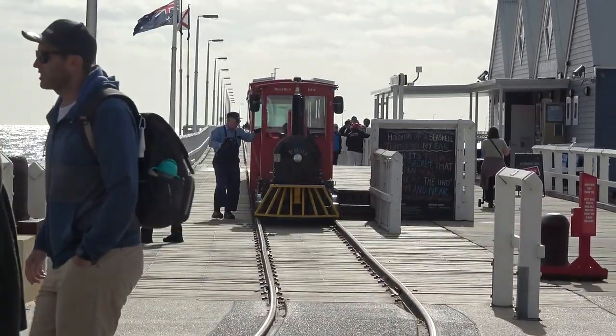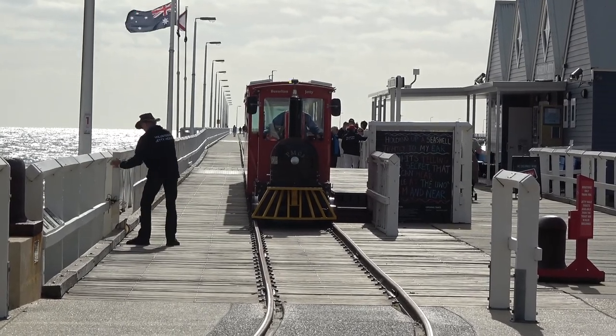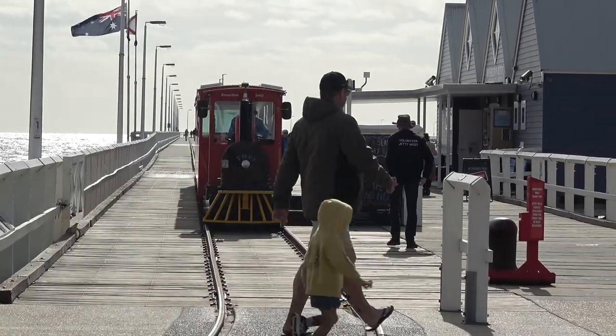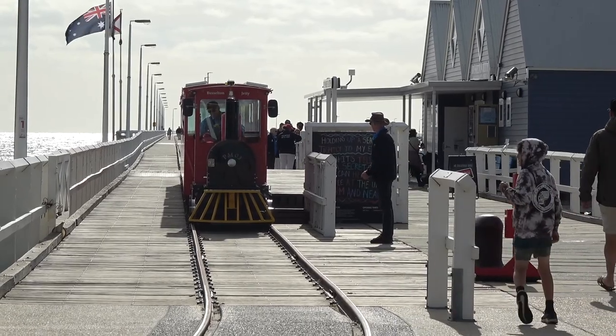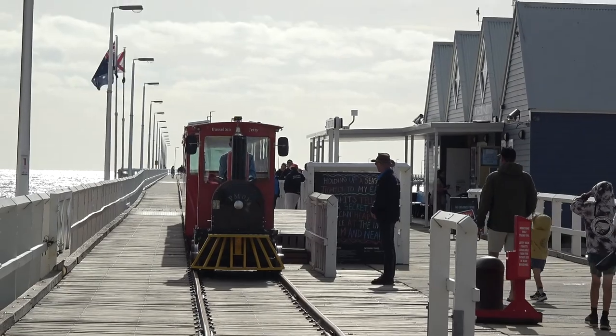To reverse direction, the loco is unhooked from its carriages, pulls forward onto the speed hump, then it does something which would make Thomas the Tank Engine jealous. It leaps off the rails, does a U-turn, runs to the opposite end of the train, and then climbs back onto the rails using the speed hump at the other end.